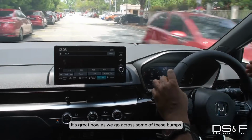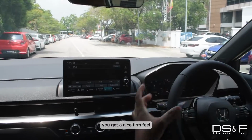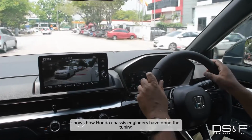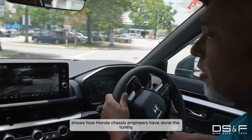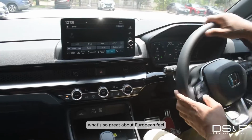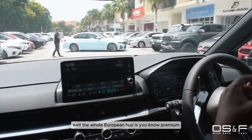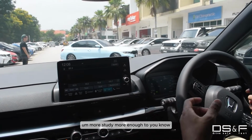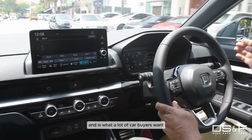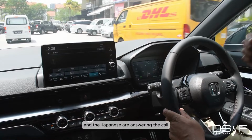Now, as we go across some of these bumps, which is very common on our roads, you get a nice firm feel, even though the vehicle is long and the travel is high. This shows how Honda chassis engineers have done the tuning in such a way to give this a very, very European feel. I know a lot of people are saying, what's so great about European feel? Some will understand what I'm talking about. Well, the whole European feel is premium, more sturdy, more inept. So this is what this new CRV delivers. And it's what a lot of car buyers want when they pay a little bit more. And the Japanese are answering the call.